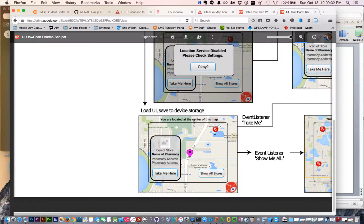That's your current location. There are two choices here. The one on the left-hand side is the one closest to you. There's a picture of the store, the name of the pharmacy, and its address. If you hit that button right here, it will take you to the nearest one. It'll show you its route through navigation.